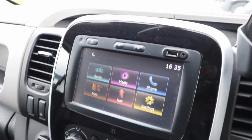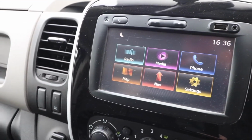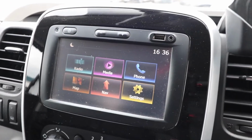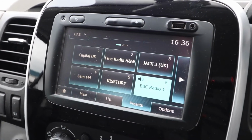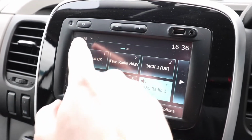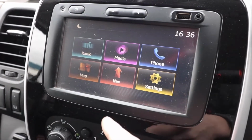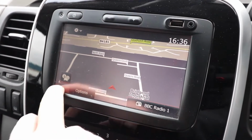Again, on the Trafic Sport, a lovely bit of spec to have is this nice screen here in the middle. You have got the USB and AUX ports at the top there. You've got a DAB radio, so you click on radio there, you can see up on the top left hand side we're on the DAB at the moment. You can also change that to FM or AM if you wanted. Going back to the start then, you click on the map. This shows you where you are. So you've got the sat nav on here.